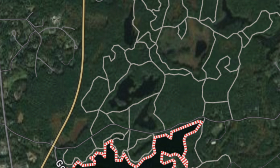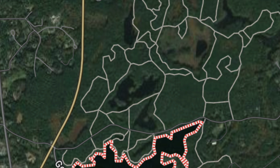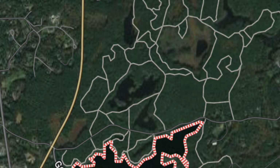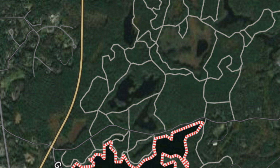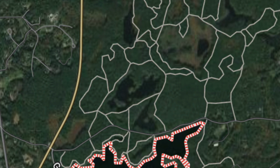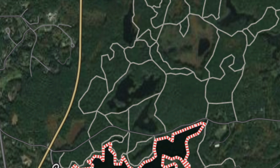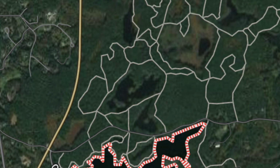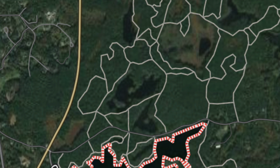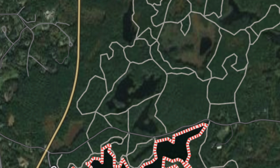I want to talk about what makes a good fishing pond. Around me, I find that I have to hit about 4 new ponds to find one good one. That ratio varies depending on where I am in New England. It could be as high as 1 out of 2, and it could be as low as maybe 1 out of 10. But around me, it's about 1 in 4.